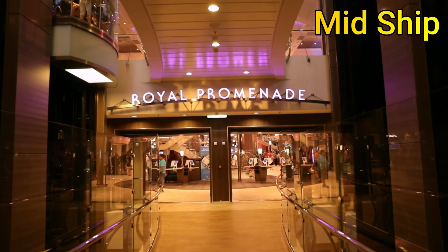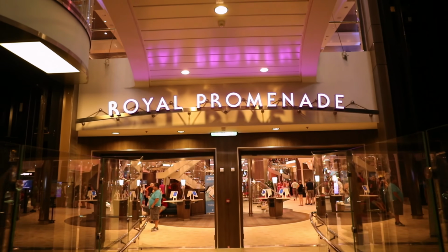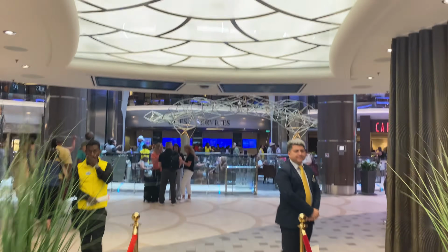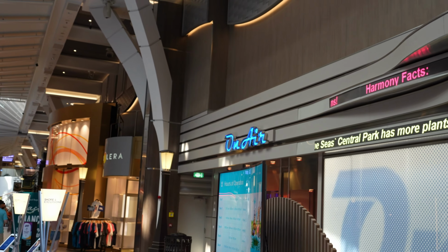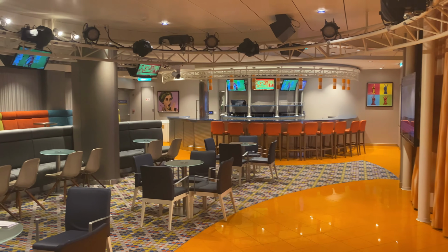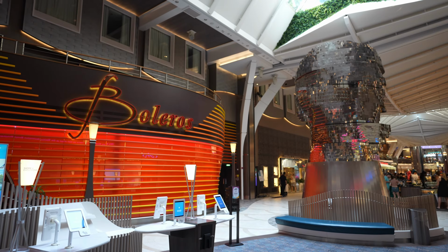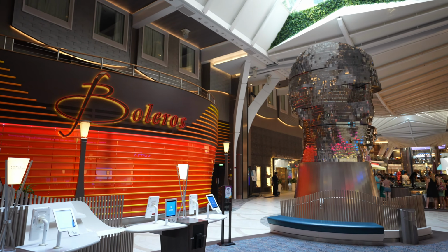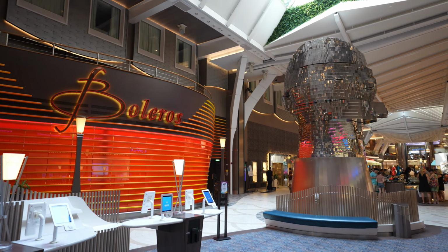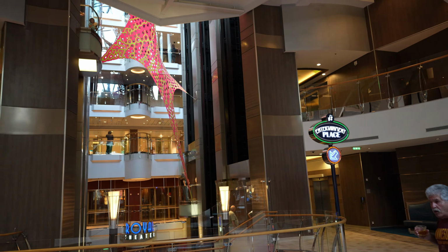Towards the middle of the ship is the Royal Promenade area. When you board the ship, this is the area that you come into. Here you'll find the On Air Club, so if you're into karaoke or like singing or you just like watching others sing, this is the place to go for that. Boleros is located across from On Air Club. This Latin-themed club serves up Cuban mojitos, Brazilian-style drinks, and of course they always have your classic cocktails.